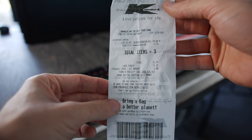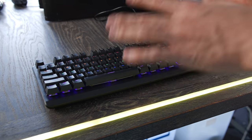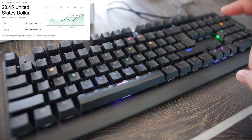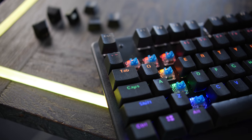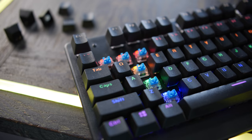So I got three of them and then I used my mate's staff discount and we got it for $71. But apparently this keyboard usually costs $39, which is about 28 USD. And upon clicking the buttons, they do indeed have a mechanical style switch, and it's known as a mechanical blue with tactile feedback, in that you'll actually feel the feedback and you will hear it upon clicking the keys.